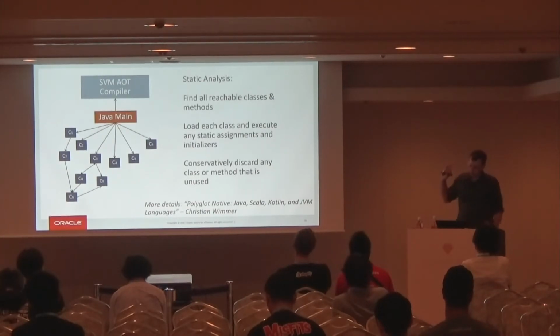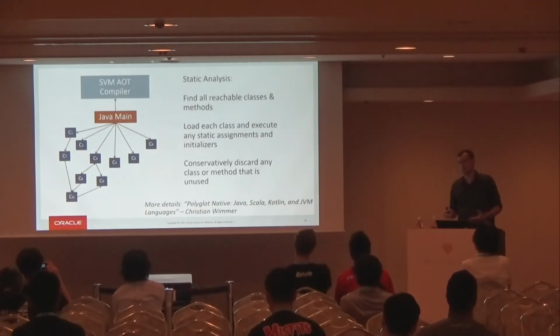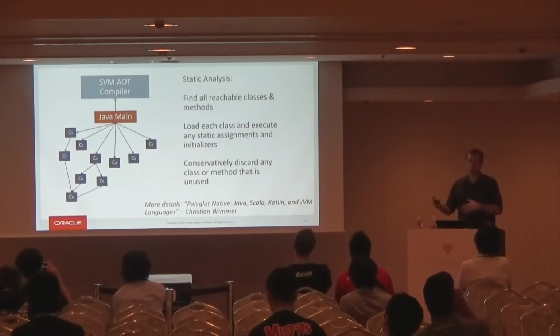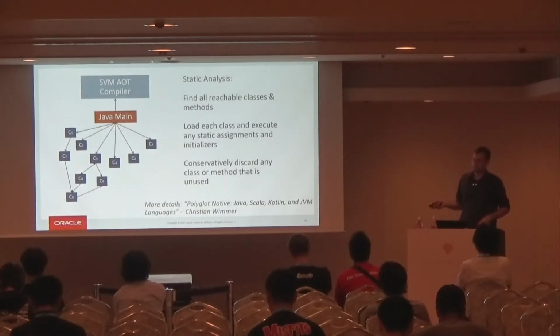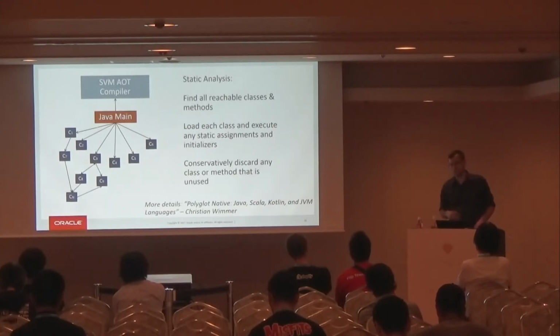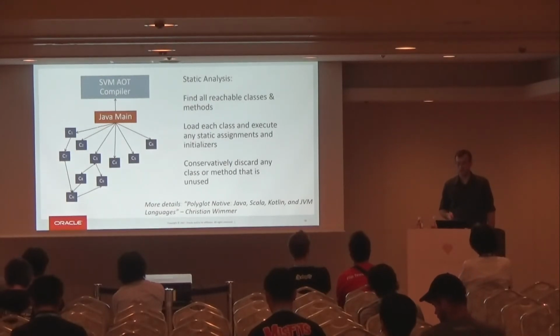Now this analysis needs to be conservative. If it's unable to determine the type being used, because Java has interfaces and class hierarchies and things like that, then it needs to compile in everything that adheres to that interface or falls in that class hierarchy. So you do need to be a bit careful. Christian Wimmer gave a talk on this at this year's Java Language Summit called Polyglot Native. That's basically just the Substrate VM. He gets into much more detail about what this analysis really looks like.